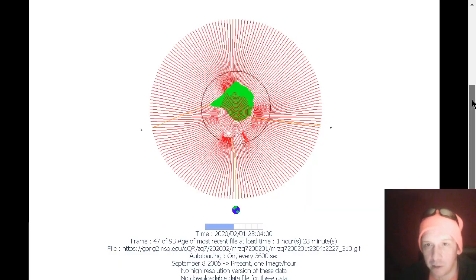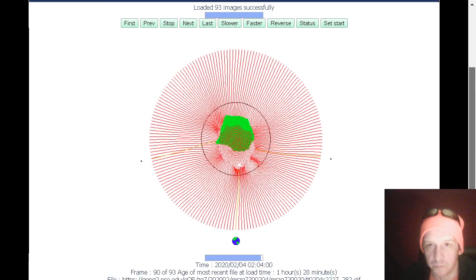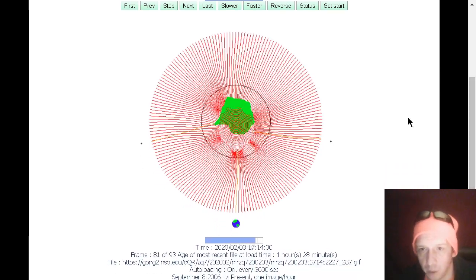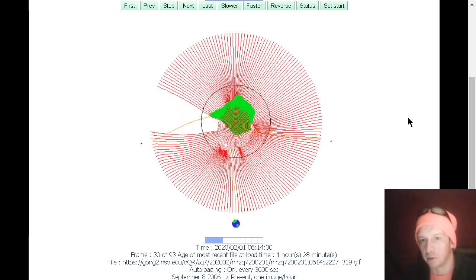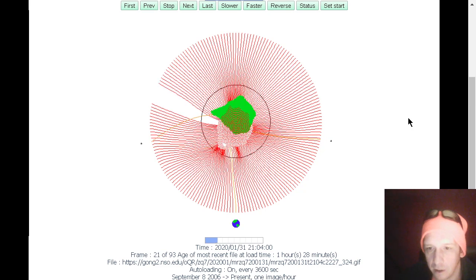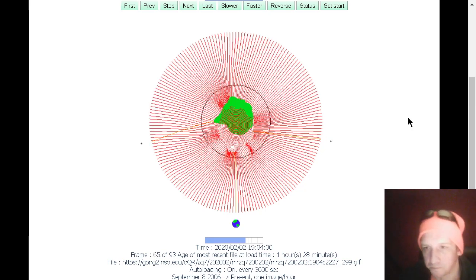And we're partially basing this on the GONG-2 data. So here's the top view ecliptic plane field plot that we look at every day. This data is 1 hour and 28 minutes old. It looks like we see some activity on the far side of the sun there. As you can see, some field adjustments.